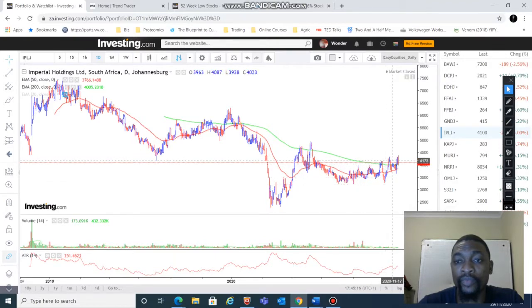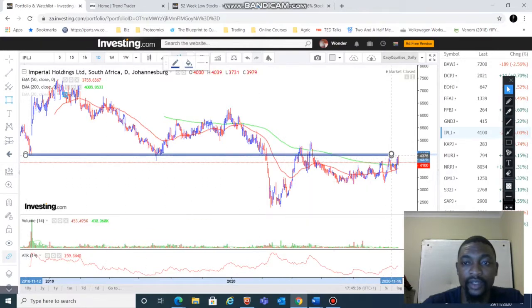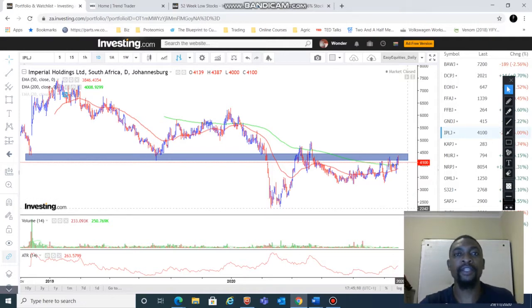It traded lower, then it came back again. So for quite some time, it's been consolidating between the 200-day moving average and the 50-day moving average. But last week, it closed decisively above the 200-day moving average. But something to keep in mind is this level here that could act as a potential resistance level. So now, if you want to wait a bit, you can wait until the stock is trading above 45 Rand per share, and then you can enter.